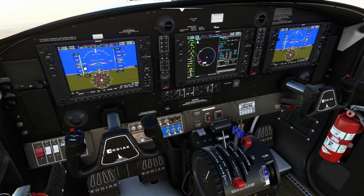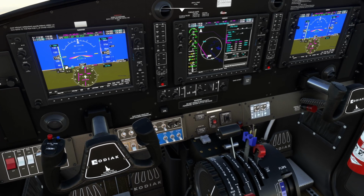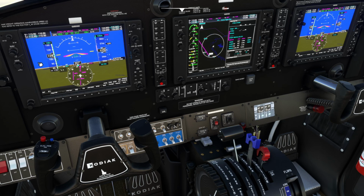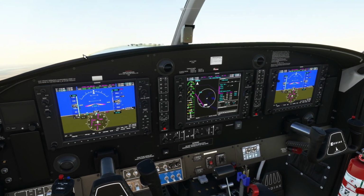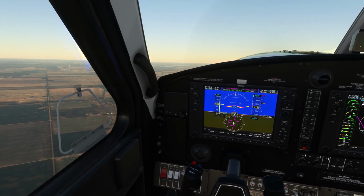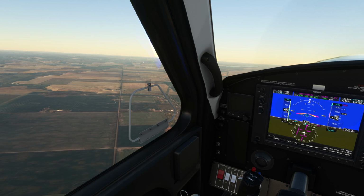I was still only climbing out at about 108, 109 knots. We could bring it up a little more if we want to. I just want to do a steady climb out today, so I'm not stressing about it too much.